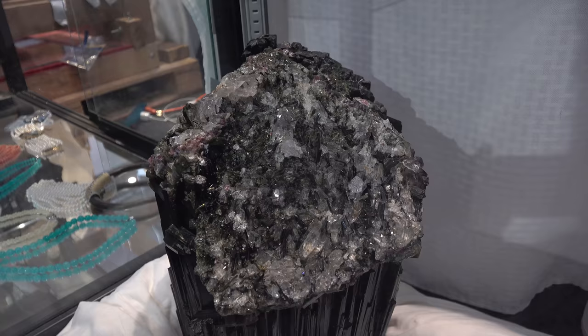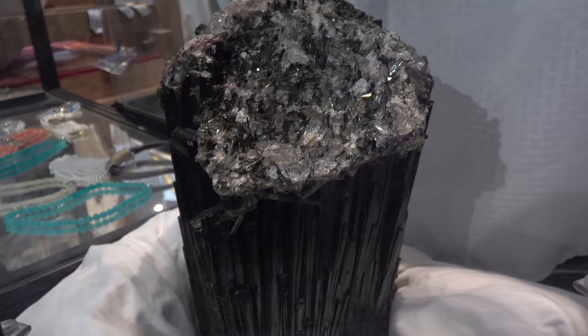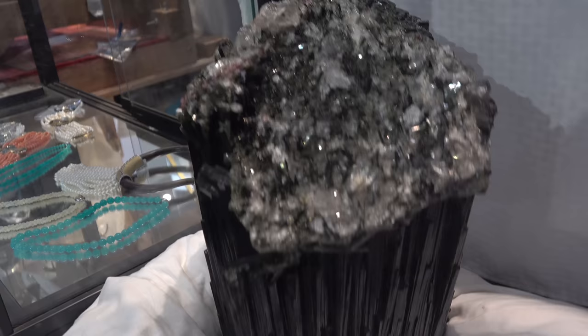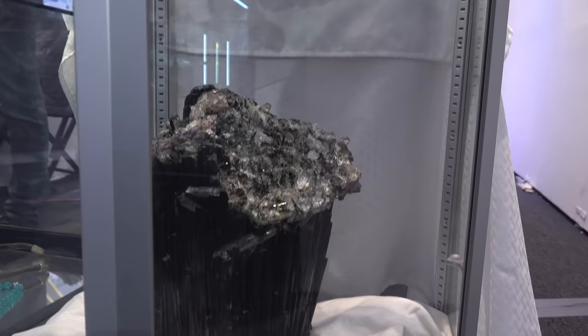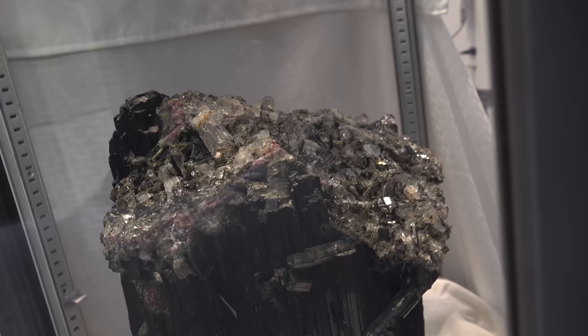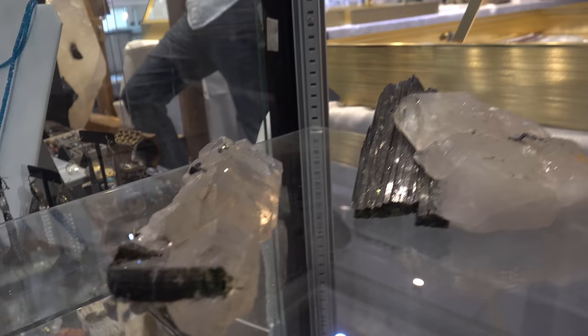This piece on the bottom here of the display cabinet is so gorgeous, so unique. I mean, look at that. It's a tourmaline, one straight up green tourmaline. And on the top, it's got these clusters of crystals growing all over it. This is something else right here. I'll show this to you guys from a different angle. Look at that. Beautiful. Very nice. And up here they got some other stuff as well. Some more of this quartz with tourmaline. Beautiful stuff.